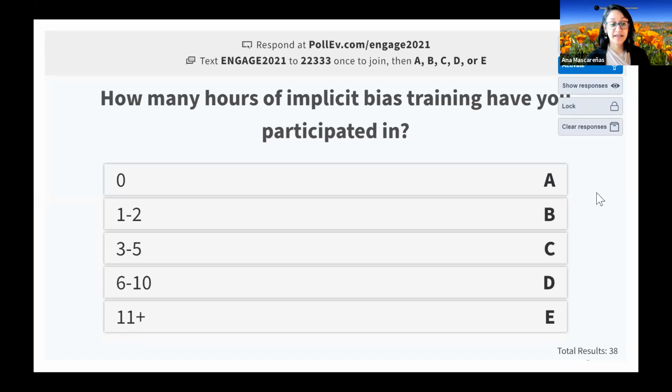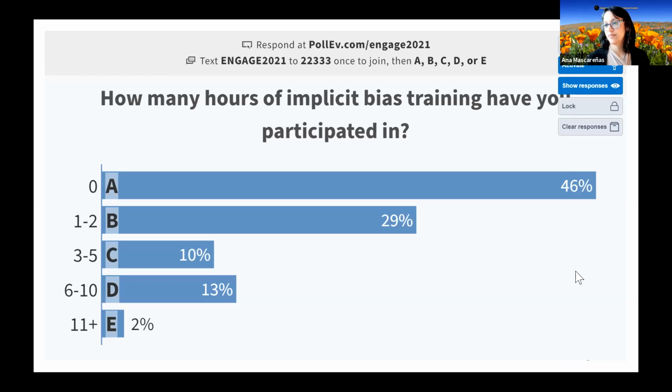I'm starting with this question on implicit bias because I think it's an important place to start, with so much that's happened around the pandemic and our nation's renewed understanding of civil rights, racial inequities, and really coming to terms with, and expanding recognition of, histories and ongoing discrimination that's taking place today. And so we start with implicit bias and introducing some more terms. I just want to get a sense of how many here have taken implicit bias training. You should be able to see the results coming in here.